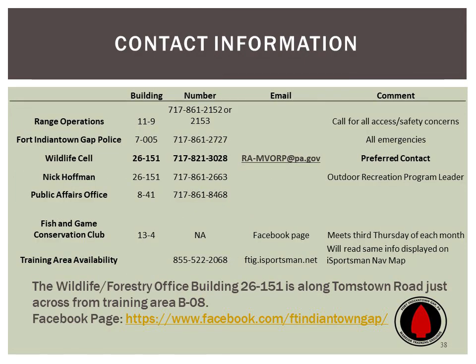Please note these important contacts. All access and safety and/or emergency concerns must be reported to range operations. Emergency situations can also be reported to the Fort Indiantown Gap Police. For any outdoor recreation program or wildlife issues, please contact one of these wildlife personnel. The wildlife cell number is the best means of immediate communication during outdoor recreation seasons. Please use email for non-urgent issues or questions.